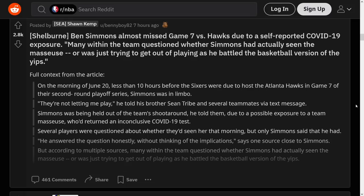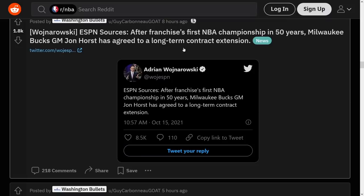I'm going to choose to not believe this just because I want it to not be true. The Bucks have extended GM John Horst. Man, that one title, that got John Horst and Budenholzer extended, took a lot of pressure off the franchise, and I think they're ready to make another run.